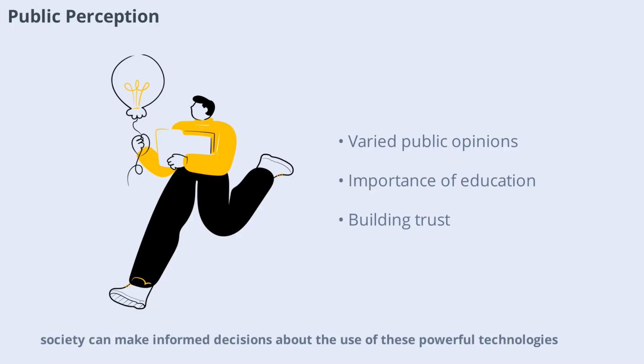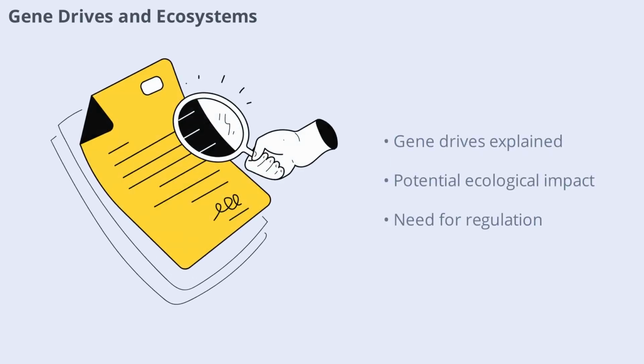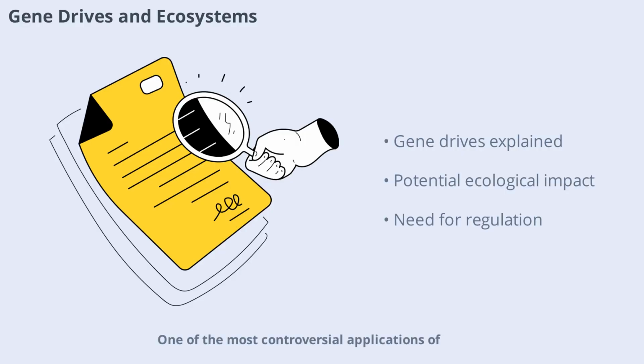of these powerful technologies. One of the most controversial applications of genomic editing is the development of gene drives, which can spread genetic changes rapidly through populations. While gene drives could help control pests or eradicate diseases like malaria, they also raise concerns about unintended ecological impacts. Careful research and regulation are needed before deploying such powerful tools in the wild.